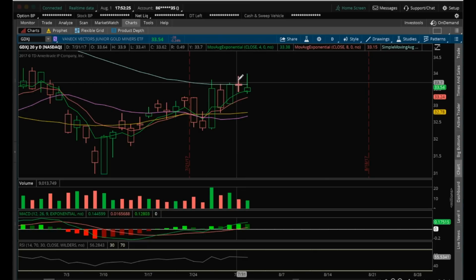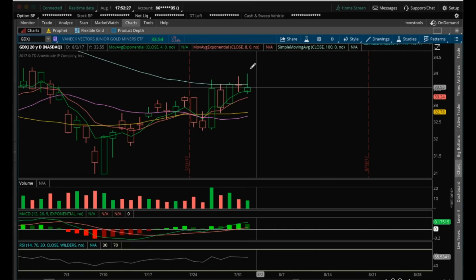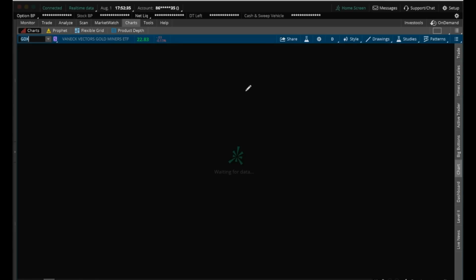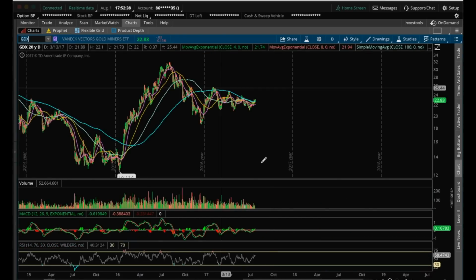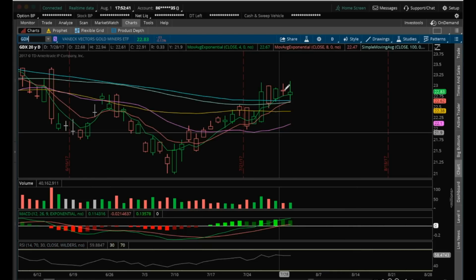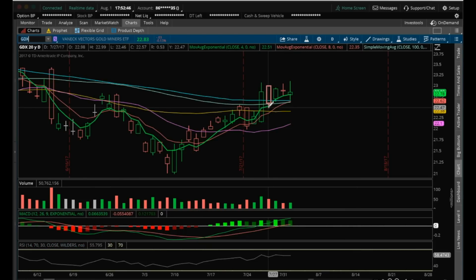We did break to a higher high on the daily, but again, a lot of profit taking. And so on any consolidation, we want to hold this consolidation low here of 32.77. And on GDX, the consolidation low you want to hold here is going to be the low here of 22.46 for me. So those are the levels I'm looking at.